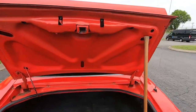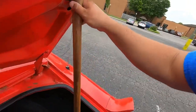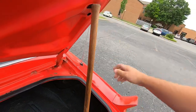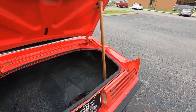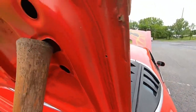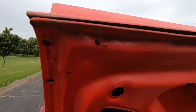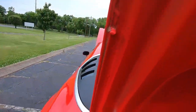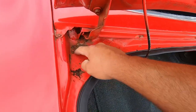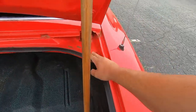So open the trunk up. I noticed the springs are not holding it up by itself. Somebody used like an old axe or something. I prefer if I'm gonna have a prop, a Louisville Slugger, you know, that baseball bat in the trunk. Checking it out. This has a couple little cracks in the paint. Little spot there. Looks like some little rust underneath there. You got some chips in the trunk. The weather stripping looks pretty good. Trunk itself looks pretty good.